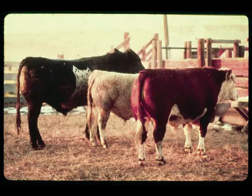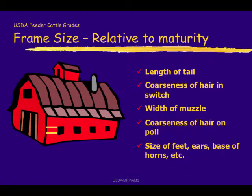Your older beef type cows and dairy cows will be much deeper in the front part of their bodies, and stand taller at the shoulders than they do at the hips. So, frame size relative to maturity, some of the maturity indicators we look for. Length of tail: if it's a short tail up above the hock, he's still a calf, still very young. If it's midpoint, just below the hock, a little older, maybe a yearling, and if they're approaching 2 or 2.5 years old, sometimes those tails can almost be dragging the ground.